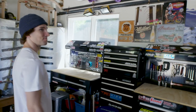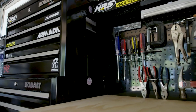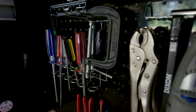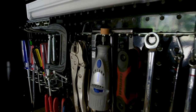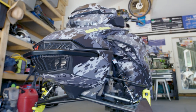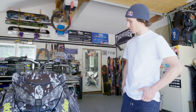This is kind of the workshop area. Got a couple of workbenches, you know, all the tools. Trying to have that dream workshop in the garage, I guess. Slowly but surely, getting my tool collection on point. And the old pony. Just got this baby last year. Had one before this for the past 4 years. Just upgraded, I'm so hyped.